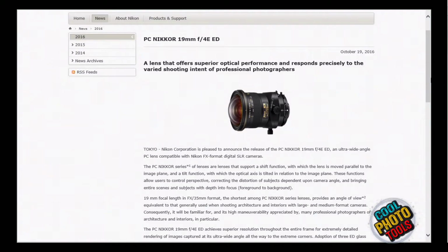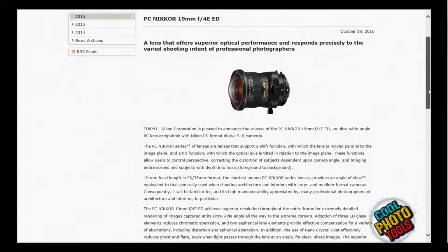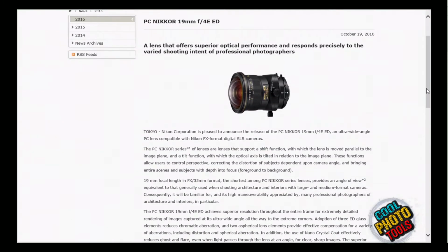All right, Rhonda, you're up. For our Nikon friends, they're putting out a PC Nikkor 19 millimeter f/4E ED. It is a tilt shift. These were kind of hot a few years ago. I don't see anybody really using them much anymore because Photoshop can do so much of what that was. Gosh, and this thing's not cheap. This is $3,500. It's a piece of glass. So it's cool if it's something that you need. If you don't use it very often, probably pass on that.